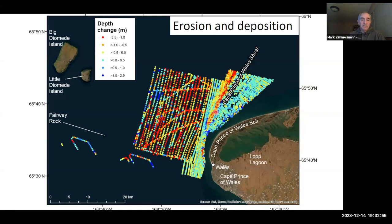The seaward face of the shoal has also shown erosion, such that the shoal is getting shoved towards the spit here. The only significant deposition in the strait is in the very deepest area, where the currents must be much calmer, and there is deposition there greater than a meter. And there's very light deposition seaward and shoreward of the shoal.